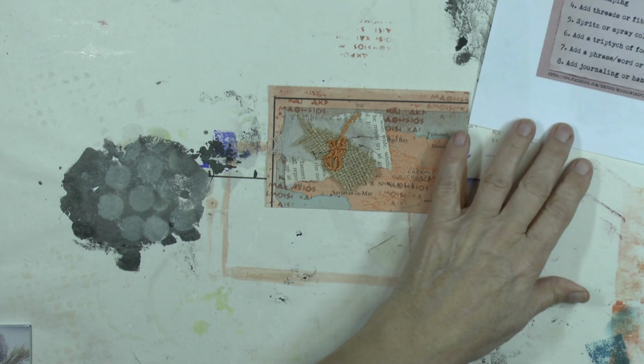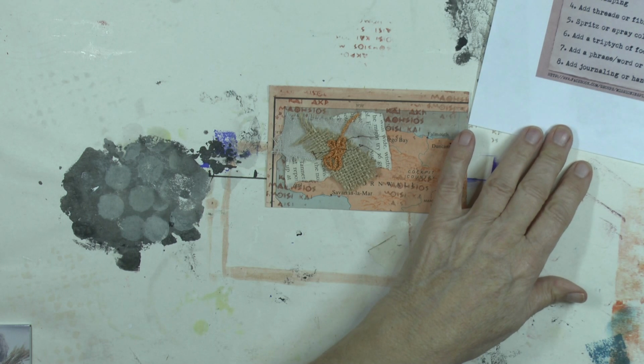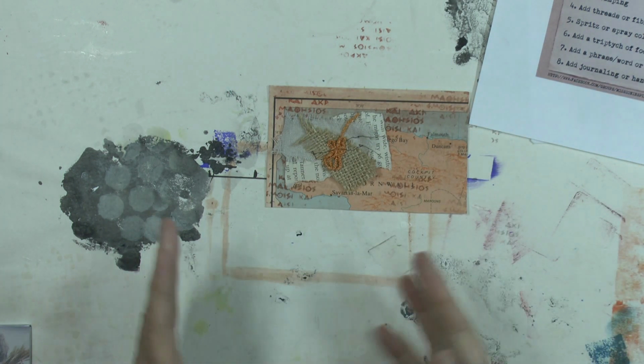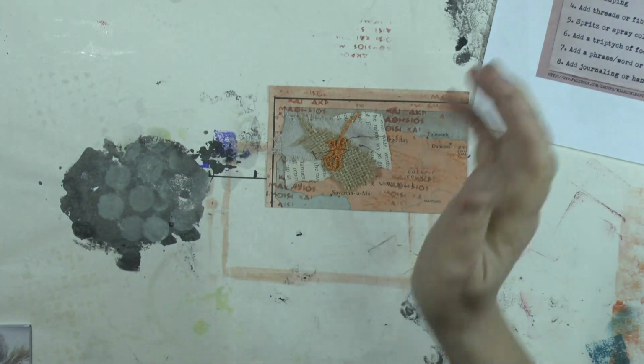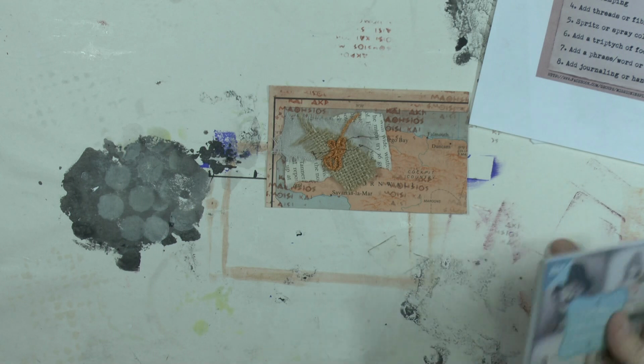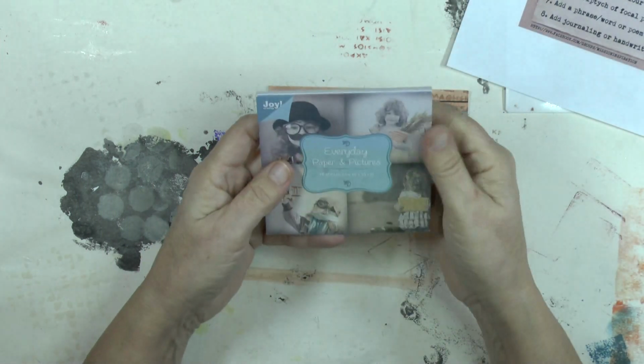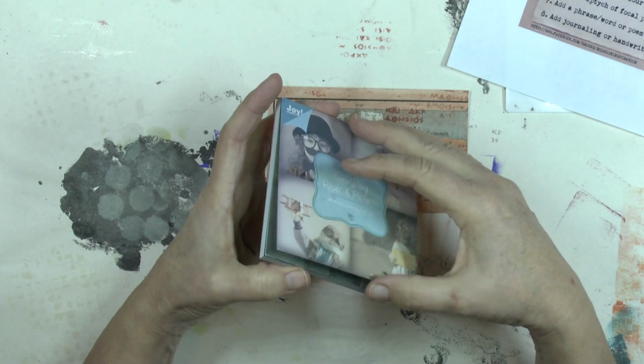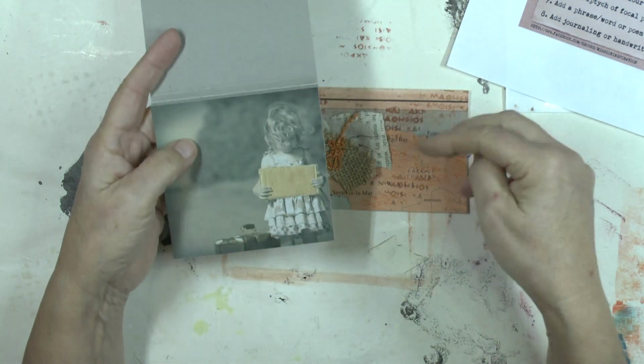But the next one is spritz or spray color onto your page and then add triptych of focal points. Well, I think it's a kind of one focal point cut in 3. So I will look for a focal point now. Well, I have this little book, Everyday Paper and Pictures, and well, I like this one.